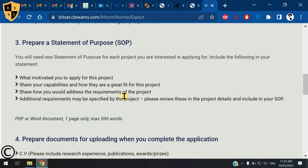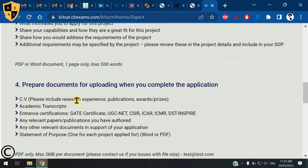And how will you address the requirement of the project? That means how can you contribute to the project. This will be your SOP.